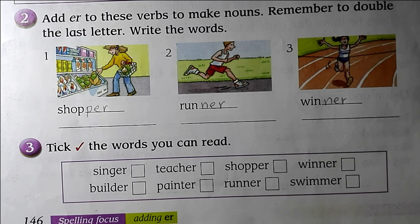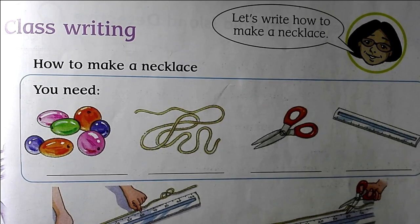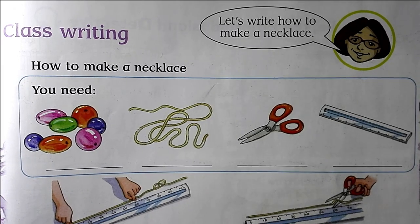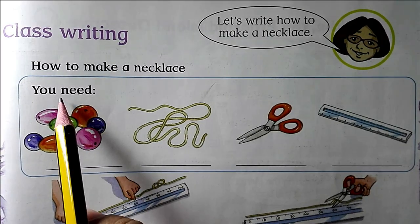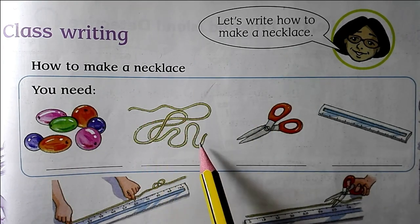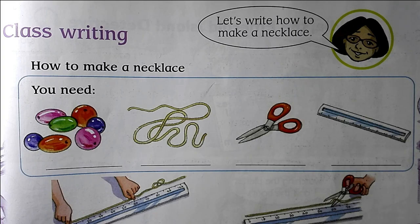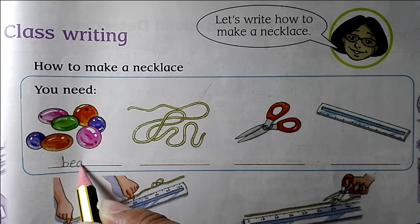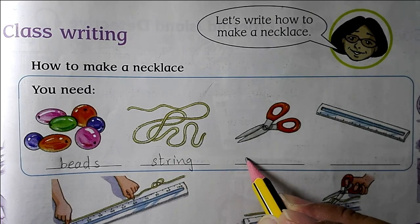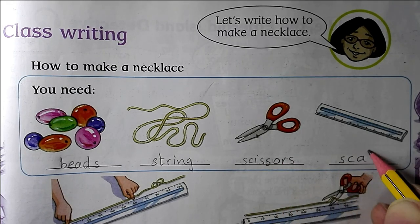Now let's do page number 147. On page number 147, here is an activity. You are going to make a necklace. And how do we make a necklace? We need some beads, a string, scissors, and a ruler. So you need to write here: beads, a string, scissors, and a scale or ruler.